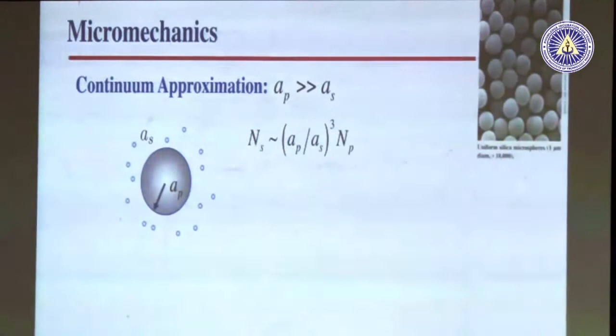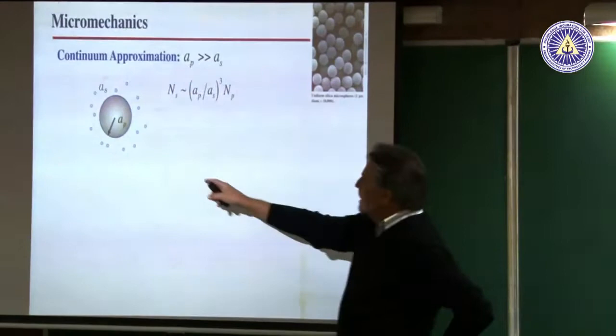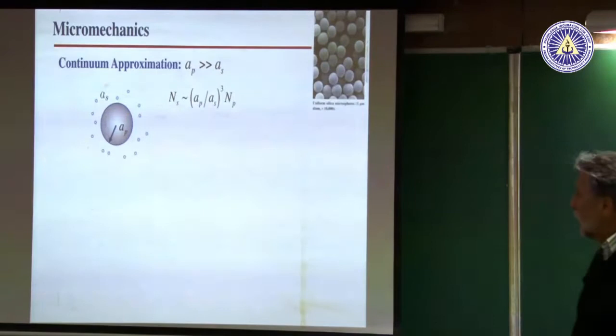So the idea for a continuum approximation is that this is supposed to be a particle, and these little dots are supposed to be solvent molecules, of size a sub solvent, with particle size a sub P. If you ask how many solvent molecules there are for each colloidal particle, that number goes like the size ratio cubed, just to fill space. So there are lots of little solvent molecules around for every large particle.